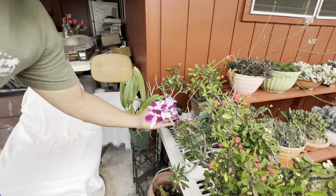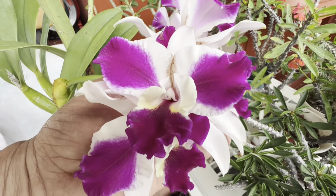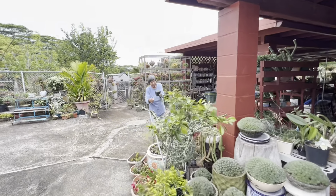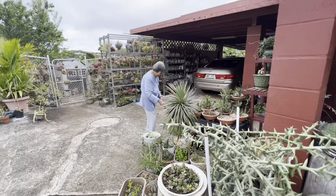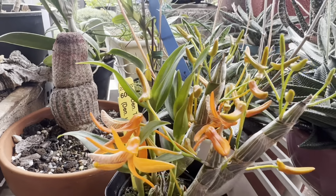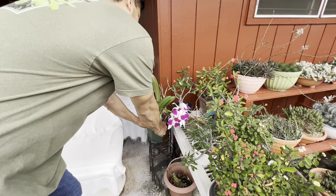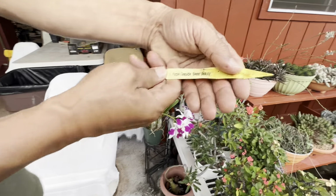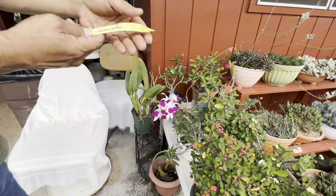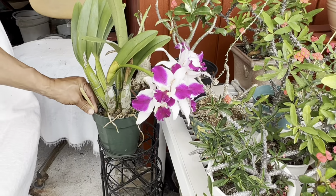She got this one, really pretty, two years ago. Look at that. Purple Cascade. Oh, it starts like that. Wow. That's a quality one. A lot of buds on it. Yeah, that looks like a tag from your nursery. Super pretty. Is it fragrant? No, it's not fragrant.